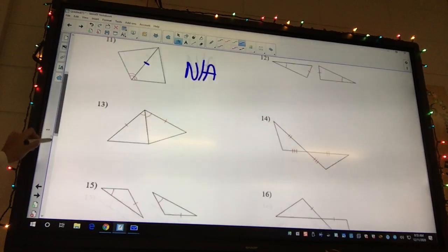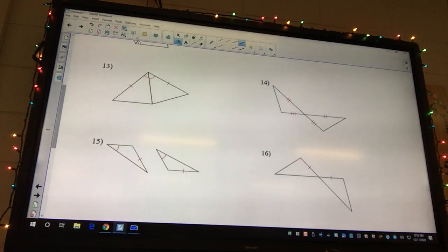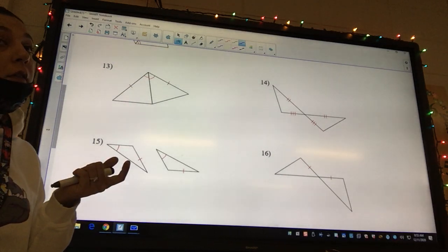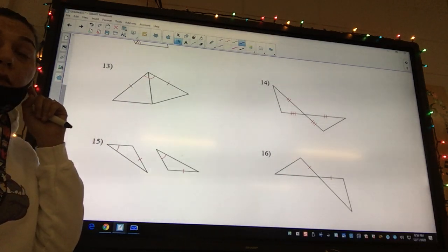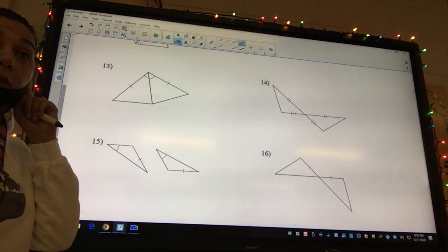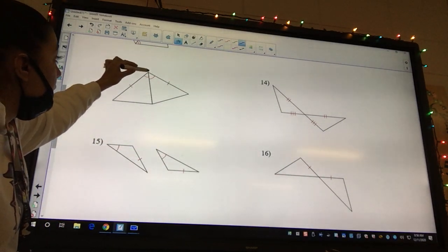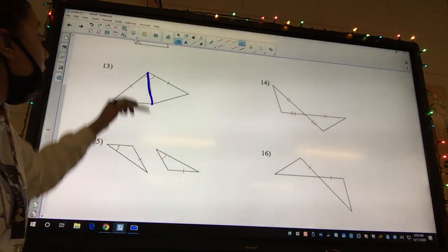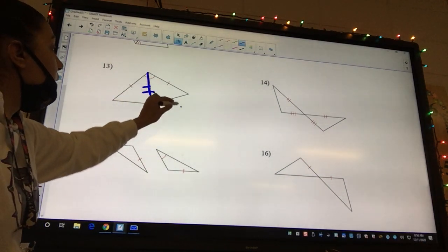Okay, 13. What's 13 going to be? Side equals 2. Why? Because they both have a mark. They do, but you need a side, angle, and another side. Do you have another side? See how they're connected? If the triangles are touching, then they share a side. So this one can be marked too. So side, angle, side.